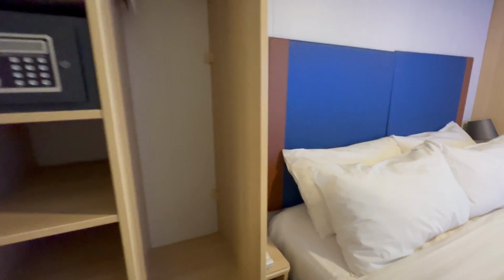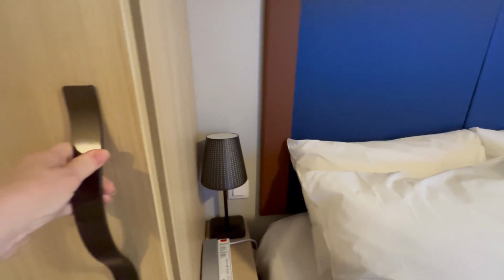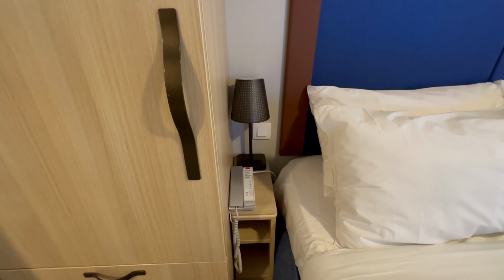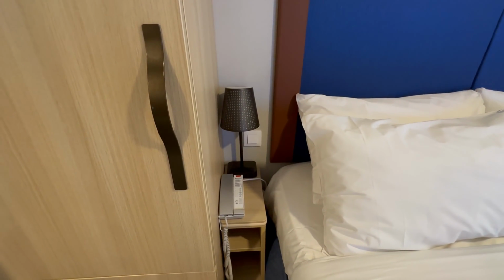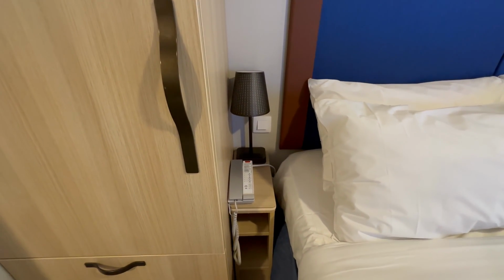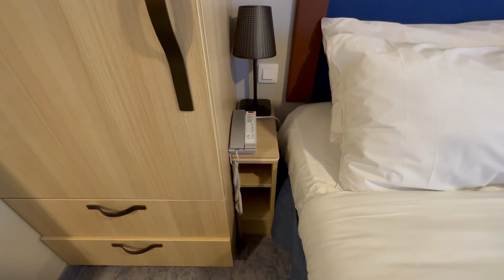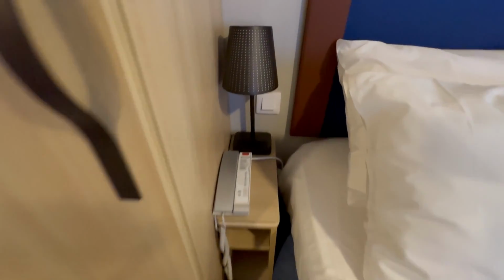Okay, and then here you've got your nightstand. It's identical on either side of the table, although the phone's on the nightstand, which is a very odd choice and in the way for whoever sleeps on that side. You've got some little shelves down there though for medications or things you need in the middle of the night.